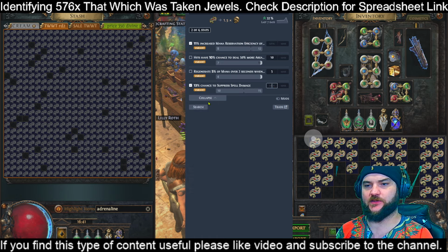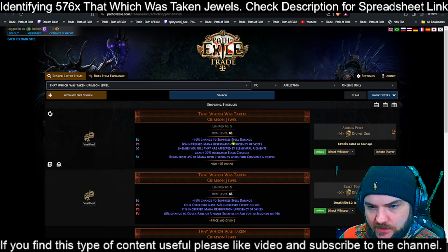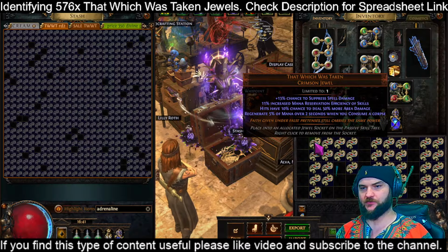Actually, sorry, let me reduce the values. 196. That's significantly cheaper. Let's see what else that one's got. Okay, that one's going to be probably about half a mirror, it looks like.